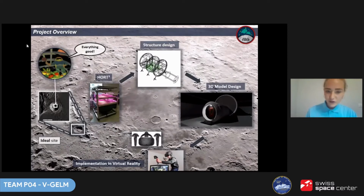This is our project overview. We started from the hardcube module that is developed by ENEA, and we designed our structure with a workshop at Sapienza University. Our students based the design on 5 hardcubes in this greenhouse structure, which is better for the cultivation of microgreens for 6 astronauts in the lunar base.